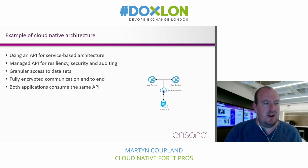The access is a lot more granular. And from a resiliency, security, and auditing perspective, and some of the things that we talked about earlier, it's just a lot easier to do end-to-end, and it's something that is much easier to manage going forward, and it's something that is more resilient, and security is baked into a lot of what you do by design.